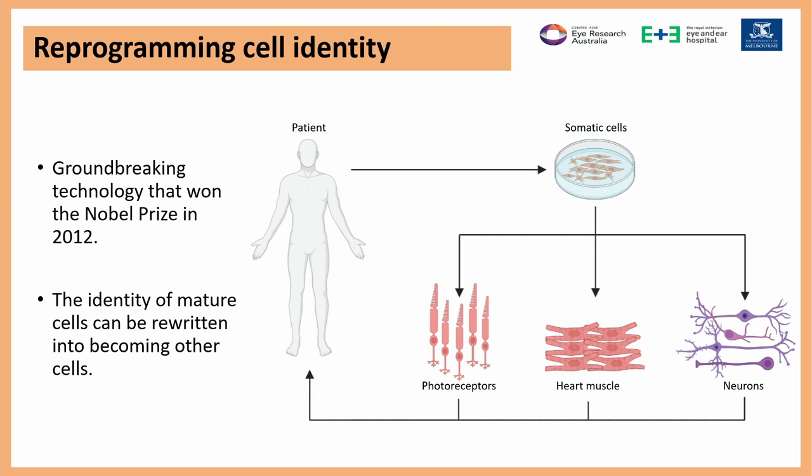And when I first heard about this technology, I was amazed because before we used to think that the identity of mature cells was a definitive state and it couldn't be changed. But now we know that we can take cells of a patient, like let's say skin cells, and reprogram them to become other tissues like neurons, heart muscle, and even photoreceptors.